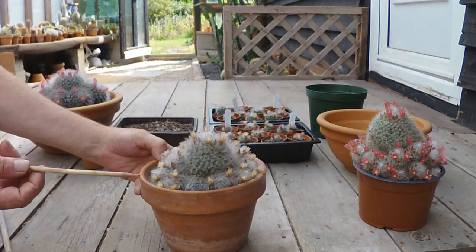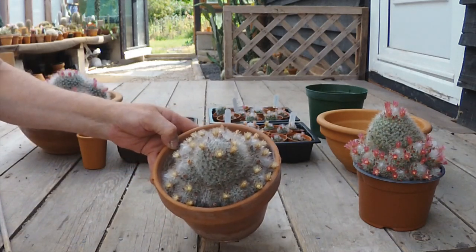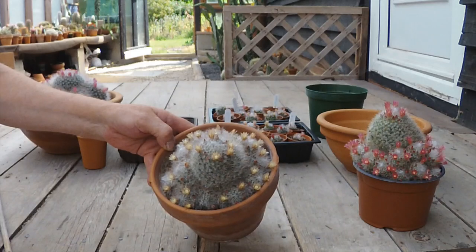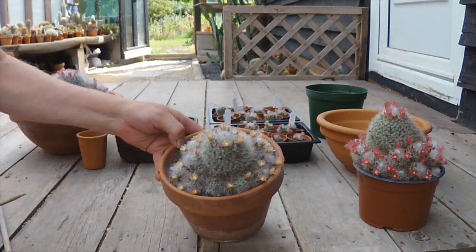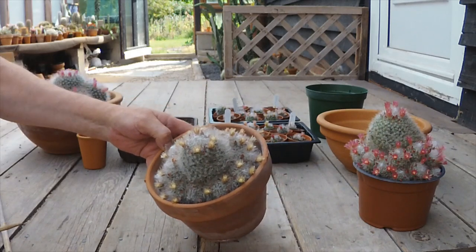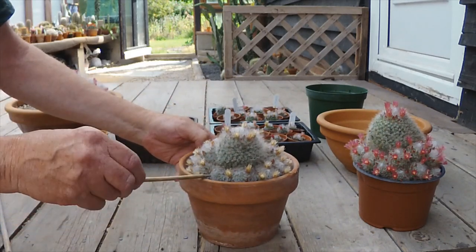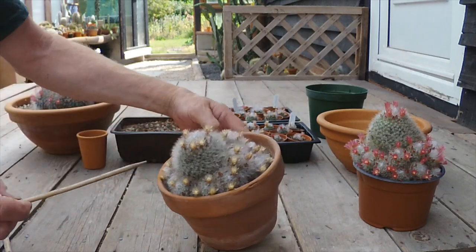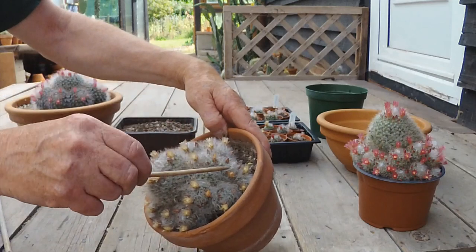So I went into the polytunnel a couple of years ago, and one had got through the defences somehow, and these plants were just hollowed. There was nothing left of them. So bear that in mind if you find the slug trails on them. Then that's because they can smell them and they're looking for a way in.